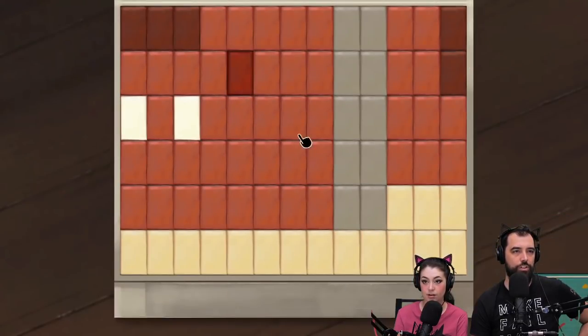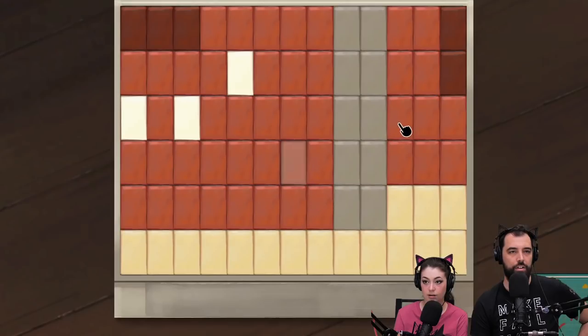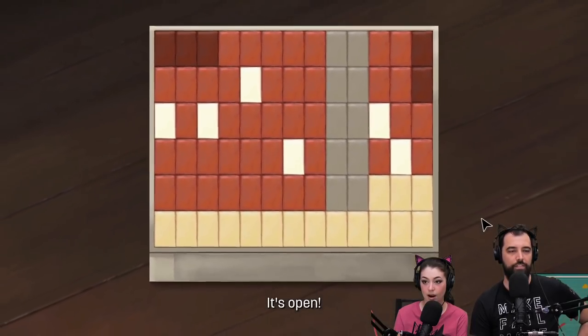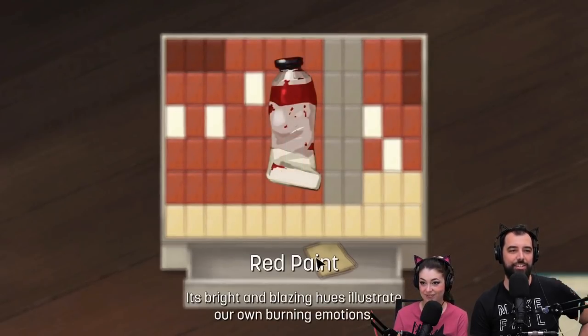One, two, three. Oh, that's cool. And there's so many secret containers. Why? I know. Red paint?